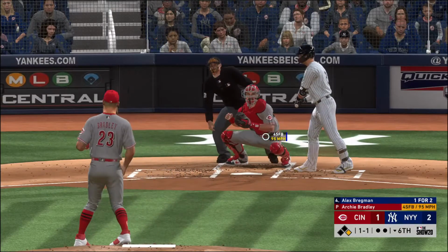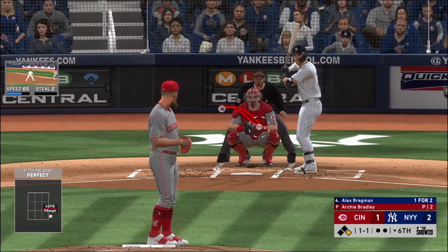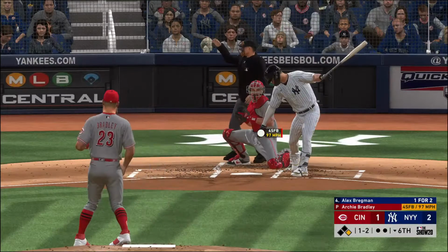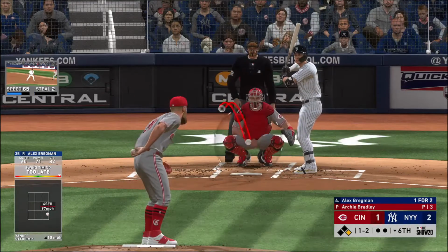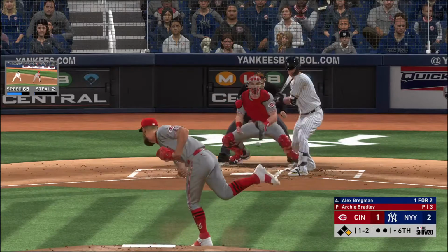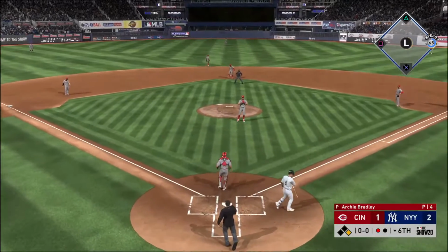Count's even 1-1 to Alex Bregman. A ball and 2 strikes now. 1 and 2. Man, I'm interested to see this next pitch. 3 balls pounded on the inside half of the plate. He either has no respect for this hitter or he's setting him up to go down and away.